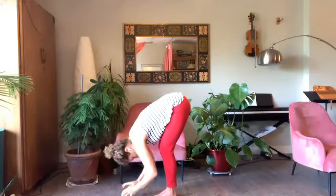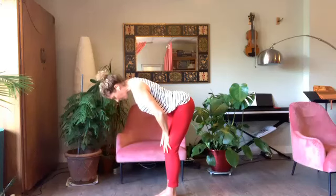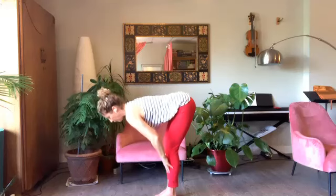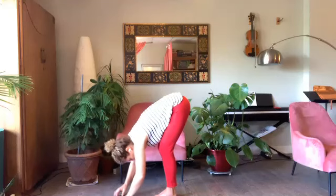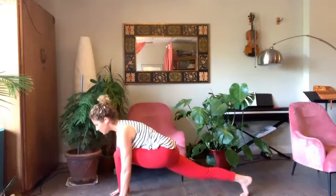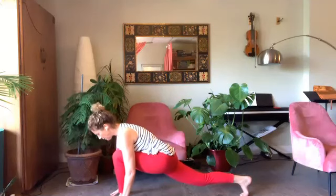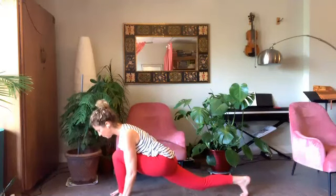Where do you feel tugging? Where do you feel soreness? Maybe from yesterday. Inhale, long spine. Exhale, full. Inhale, right knee up or step your right foot back. Exhale, curl your forehead in or drop down. Big inhale.